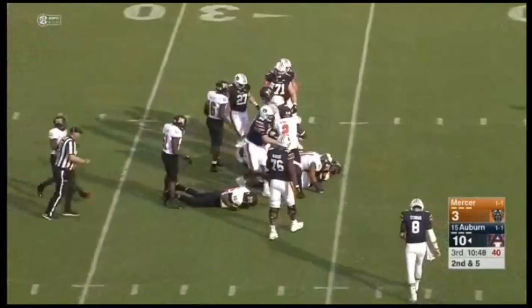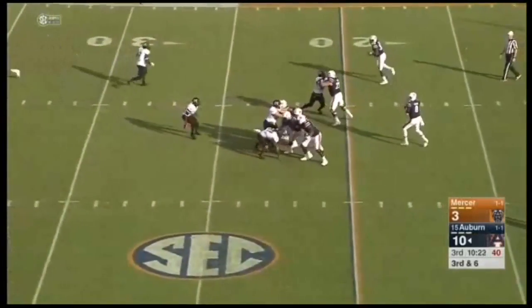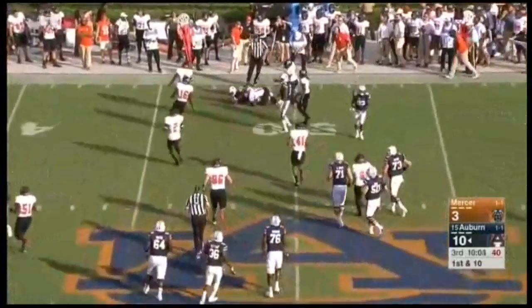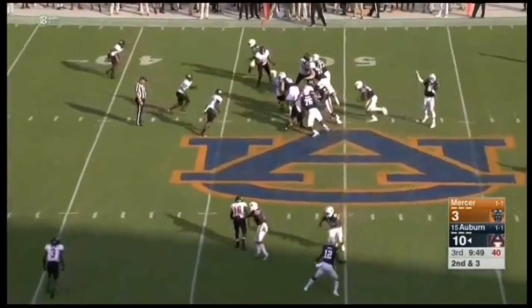On 2nd and about 6. Do they go 3 and out with a punt? Plenty of time again for Stidham. Middle of the field, he's got him. First down, Kyle Davis. On the outside, good yardage on first down. They need to get back to. Good gain of about 7 by Eli Stove.